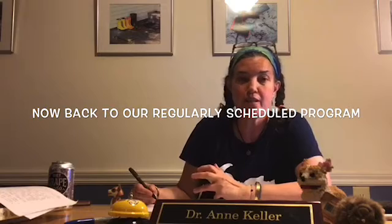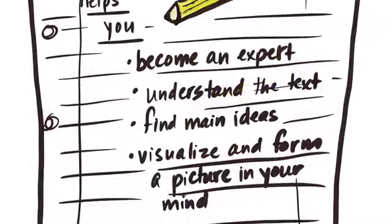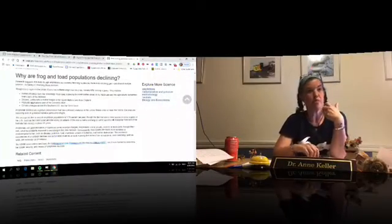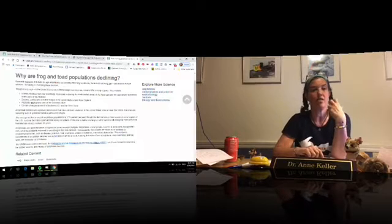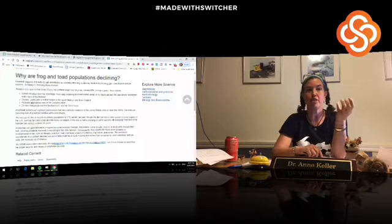So note-taking requires a few different strategies to help you figure out what is really important in your research. So one of the things that we want to do as we're reading the information that we have from our sources is we want to try to create a visual picture or a mental picture in our minds about what it is that we're reading.